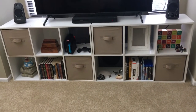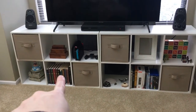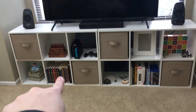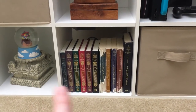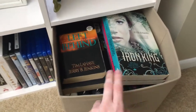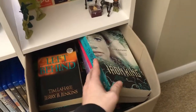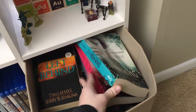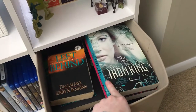First of all, I wanted to show these shelves real quick, because over here is where I put some of the books that I couldn't quite fit onto the shelf. It's just my Percy Jackson books and then my Sisters Grimm series. And then over here in this bucket are the rest of the books that I couldn't fit: the Left Behind series and the Iron King. I don't know what this series is actually called, but the Iron King books by Julie Kagawa.